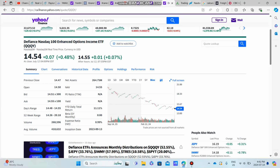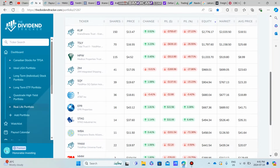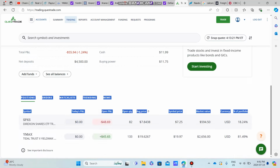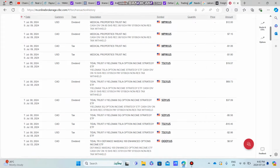And yeah, that's pretty much it in terms of my investments. One thing that I might look into is buying a little bit more ZIM. ZIM has been trending down like crazy from its recent highs. It was at about $23, down to $17, 5% down in the last day, yet freight rates continue to climb higher. So this is one that I'm going to keep my eye on and potentially might put some more money into, or reinvest my CIBC account dividends from there.